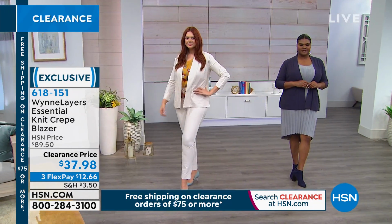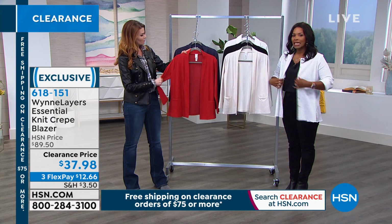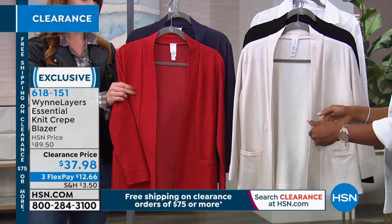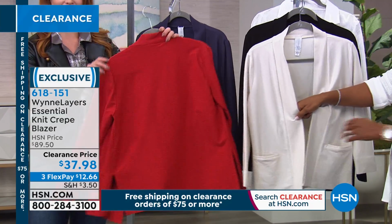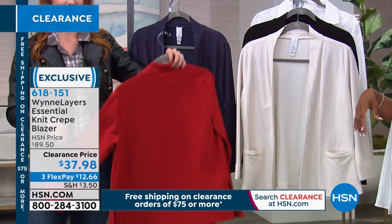That's true, because the shape comes from the shoulder area and the cut of the arm, not of the body. And for a lot of women, that's where it can get a little bit, is it too tapered in or is it too boxy? This is whatever your outfit requires that day. So if you want to belt it and close it up, you can. If you want to just leave it open, you can do that too.